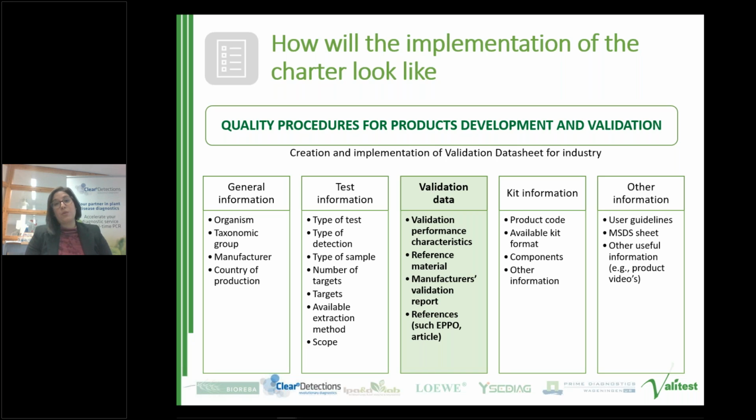that can be applied to any kit that was developed by one of the companies that adhere to this charter. And we aim that such a document would have the following information. First, some general information. So what is the organism, the taxonomy group, the manufacturer, where it is made.